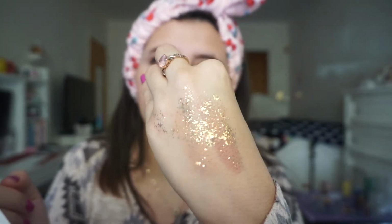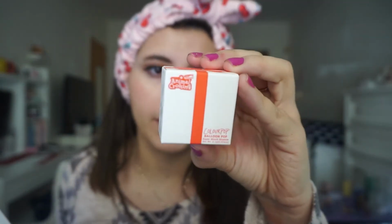These always smell pretty good. I feel like it has a new scent. But yeah, I like the way the light hits it. So that's the Billionaires. We have a Super Shock Shadow, which is in the shape of the balloons that you pop in the game.